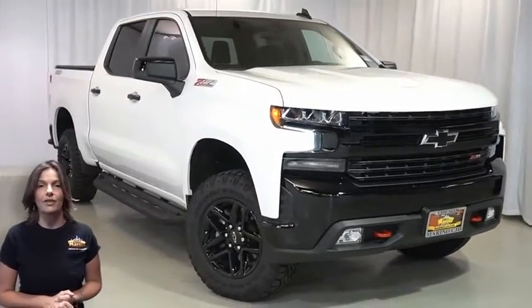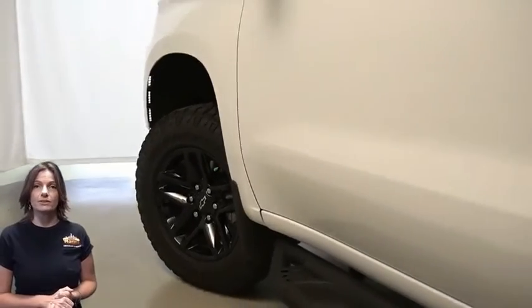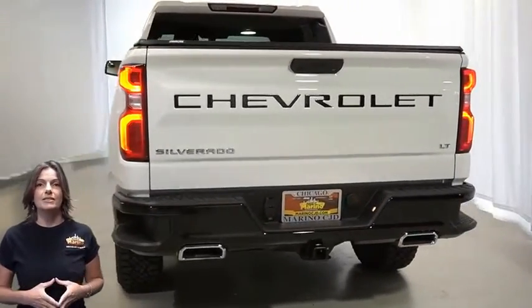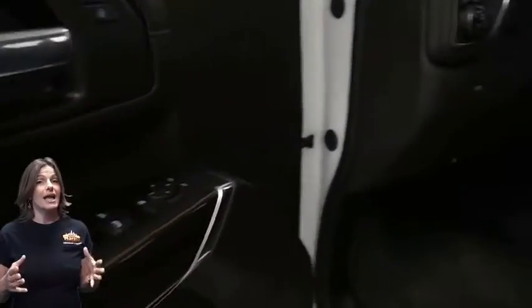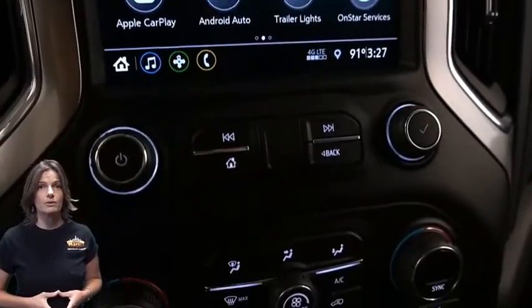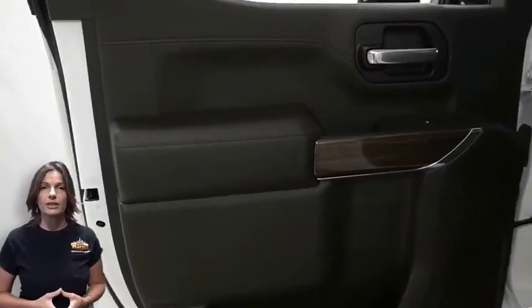With automatic headlamps, front fog lamps, 18-inch aluminum wheels, power heated mirrors, rear step bumper, tow package, heated front seats, heated steering wheel, 4,000 miles on the odometer, 8-inch touchscreen display, rear backup camera, Sirius XM satellite radio, dual zone temperature control, 5.3-liter V8 engine, and so much more.